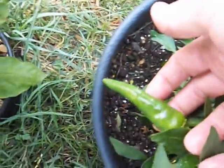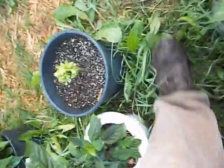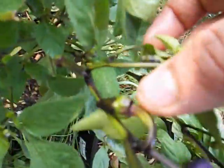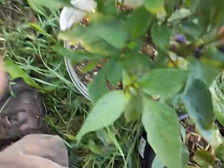Cayenne. Where's the big one? Here's the big boy. And my Peru sweet peppers, there's a few pods on here now finally that actually stuck around. And same with my Hungarian black. And they're starting to turn black. Still a few open flowers.